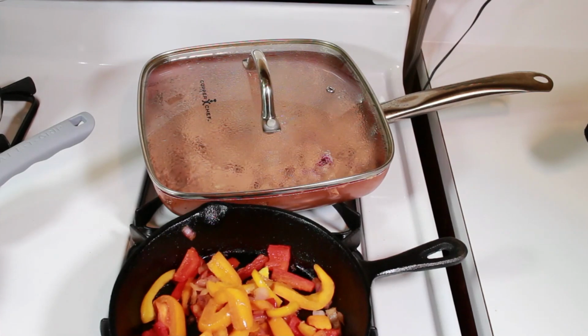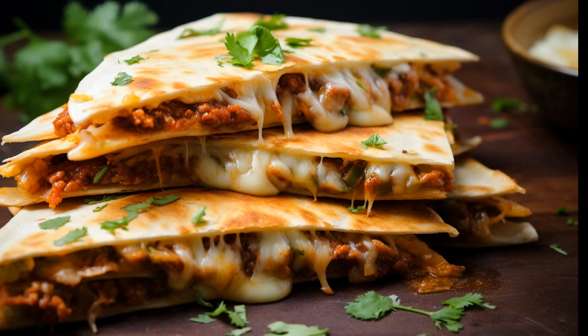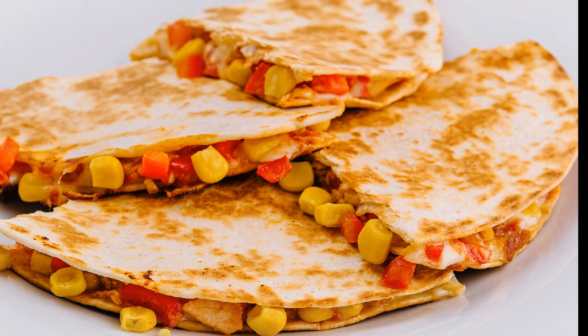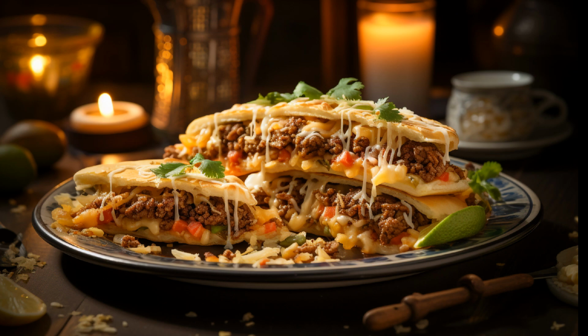Here are a few of my creative Taco Tuesday suggestions. It's time for Trey's Creative Taco Tuesday suggestions. Chili quesadillas. Spread meatless chili between two tortillas along with cheese and any other desired fillings. Cook in a skillet until crispy and golden brown, then slice into wedges and serve with salsa and sour cream.